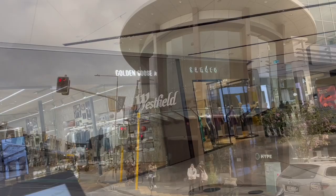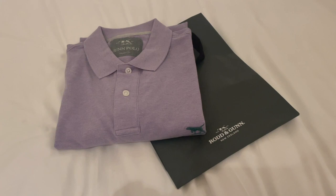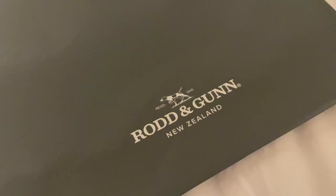And finally, I would like to give a shout out to Jess, who helped me with the sizing at Rod and Gun. Thank you very much for your help.